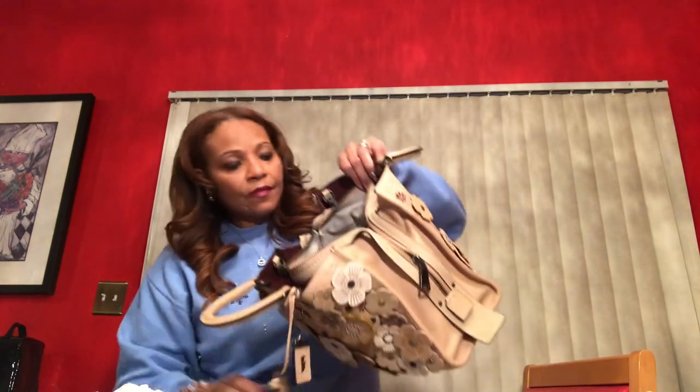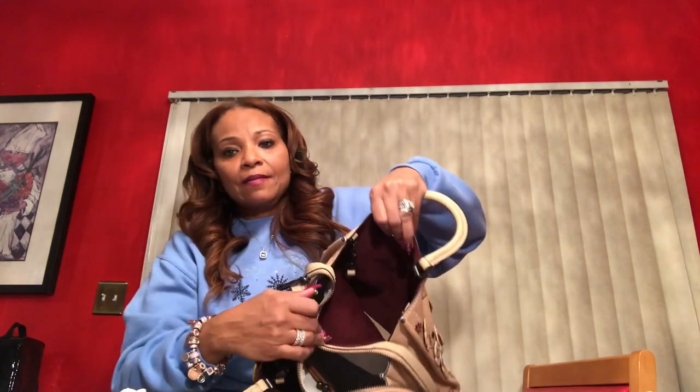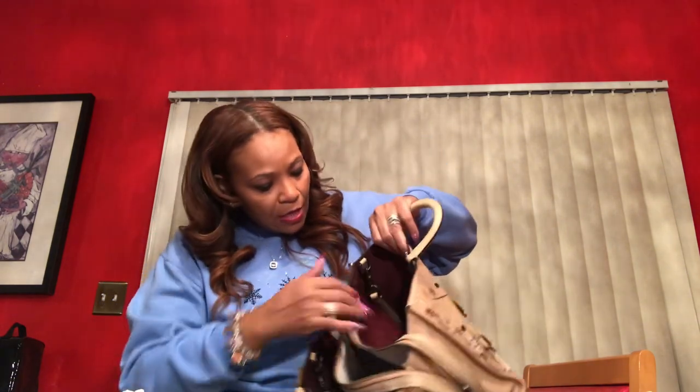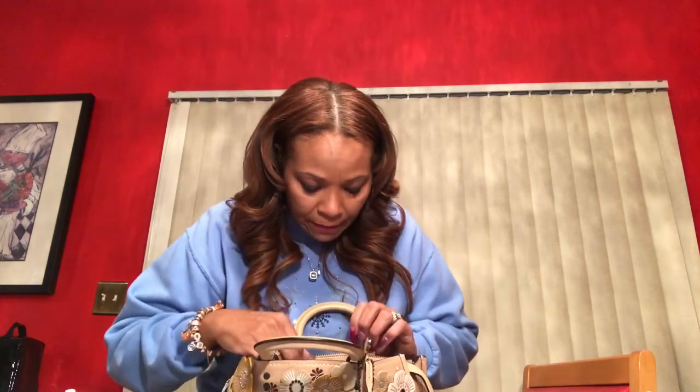Beautiful bag. I love this beautiful, I'm not sure, it's some type of red. I'm not sure if it's oxblood. It looks a little bit too light to be oxblood. It looks more like a cranberry to me. I'm not exactly sure of the exact name.